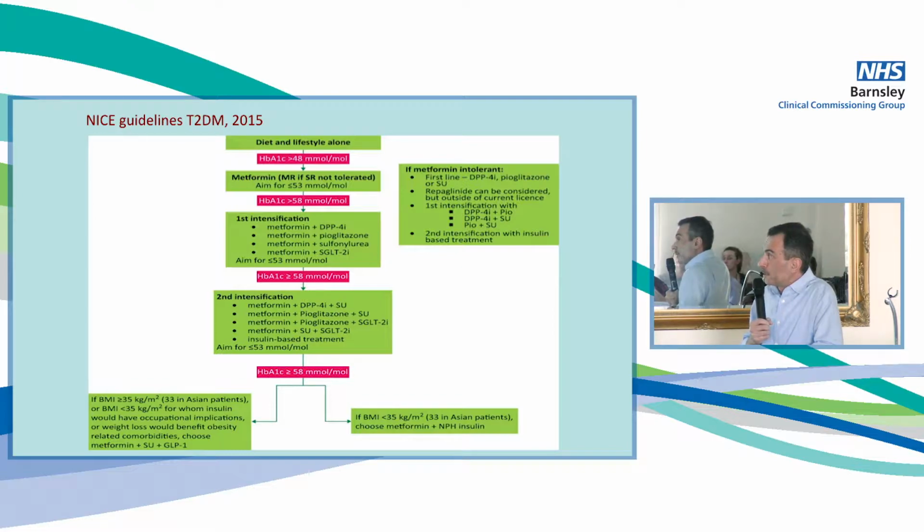And really the choice of the second agent depends on the patient, their age, the risk of hypoglycemia, other comorbidities, their weight. So you can choose any of these 4 depending on those factors. And then another 3 to 6 months, still no improvement, then you add a third agent. And towards the latter stages, it's either GLP-1 analog or insulin.